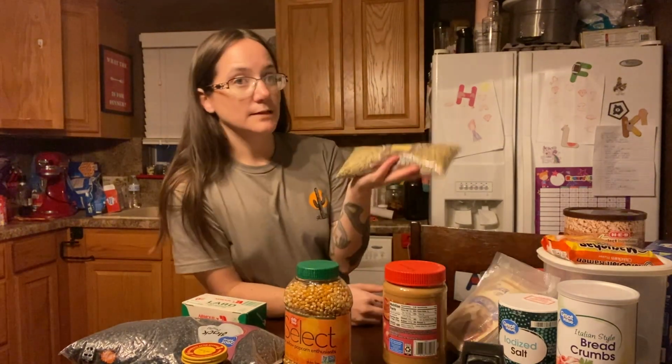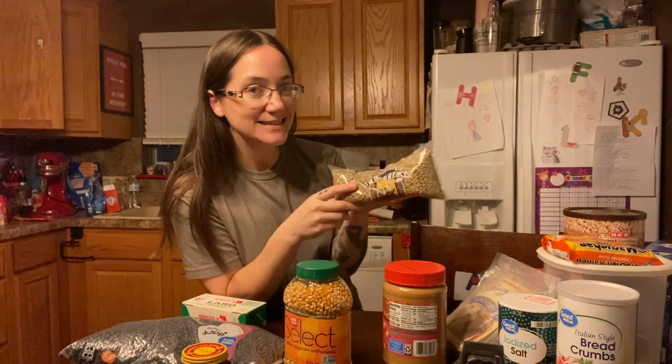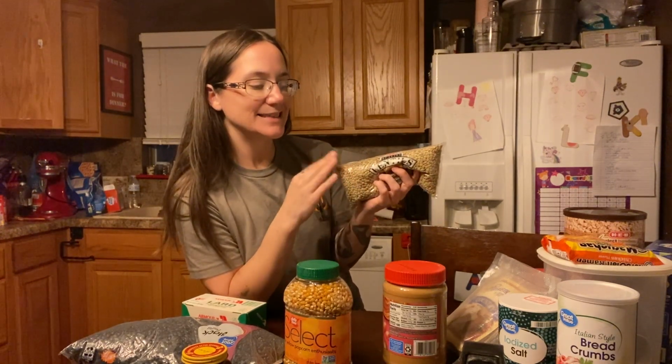There's also lentils. I love lentils. I'm only recently starting to get into lentils, but they're pretty affordable and they take way less time to cook than beans.